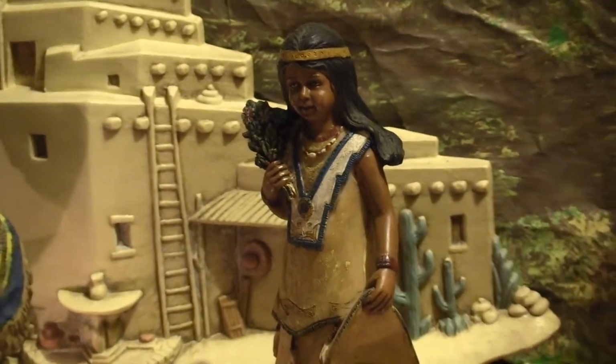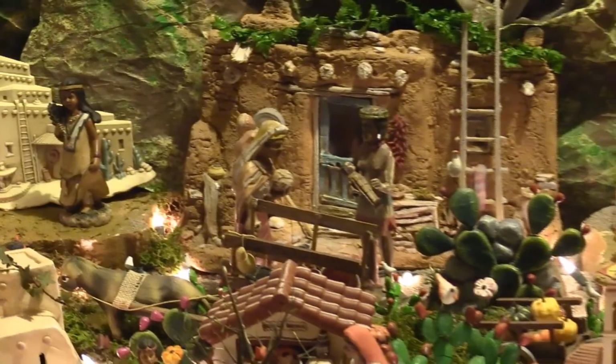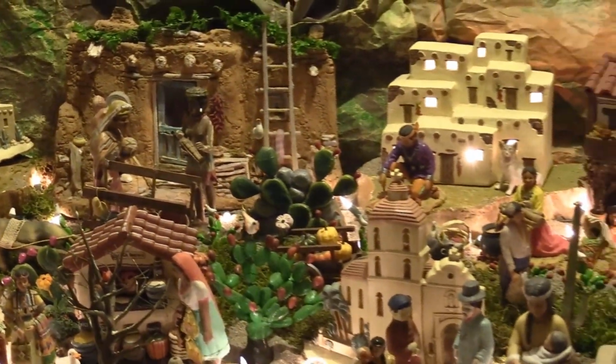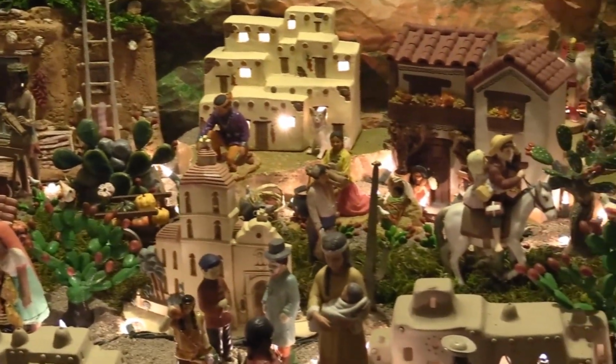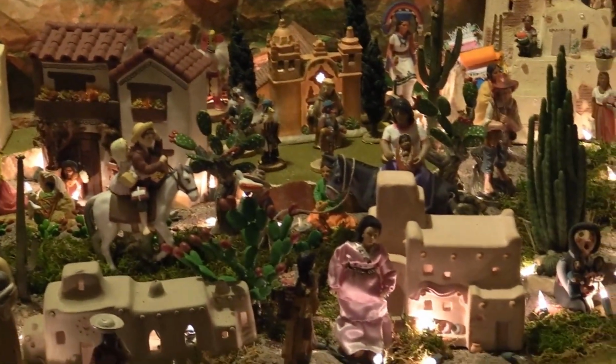The Native American village consists of various adobe houses, traditional adobe pueblo architecture, with many individual figurines depicting everyday scenes of life.